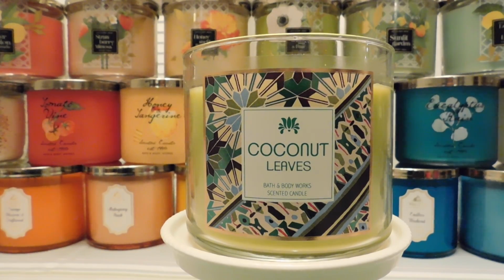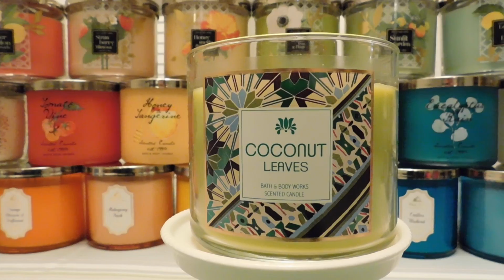It's juicy. It kind of makes my mouth water a little bit. It just makes me think that I want to be on a beach with some kind of coconut juice or cocktail in my hand looking at the waves. And I just absolutely love this candle. If you've never tried it, you definitely should.